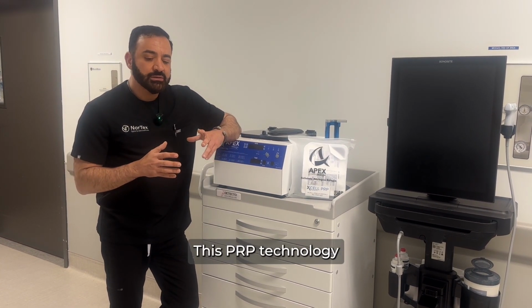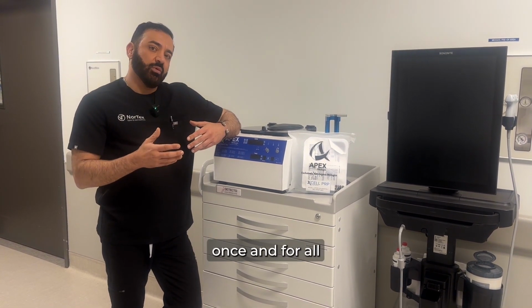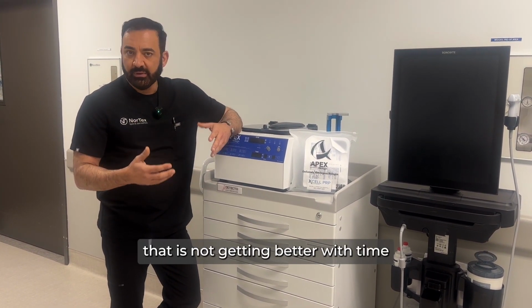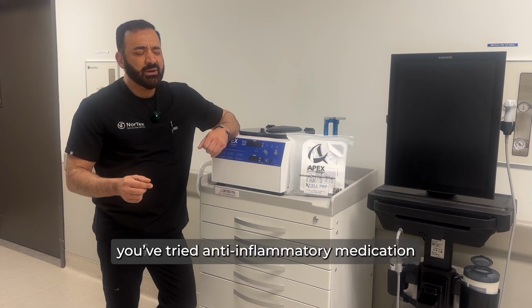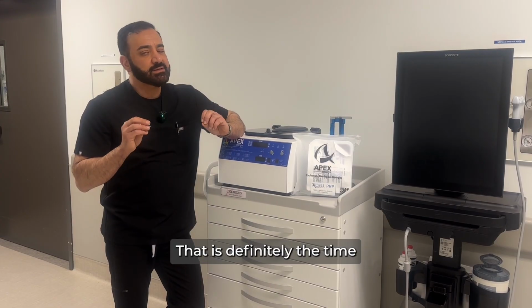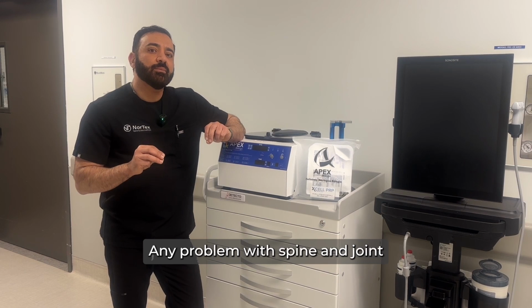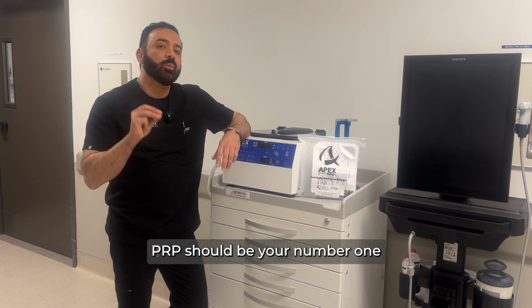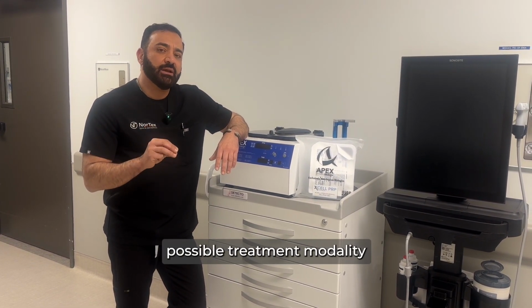This PRP technology is able to fix the problem once and for all. So if you have a problem that is not getting better with time, 2-3 weeks, you've tried anti-inflammatory medication, you've tried massage, you've tried chiropractic care, physical therapy, that is definitely the time. Any problem with spine and joint, after 2 months, PRP should be your number one possible treatment modality you should be looking for.